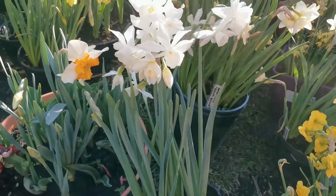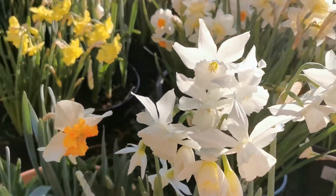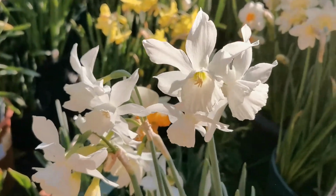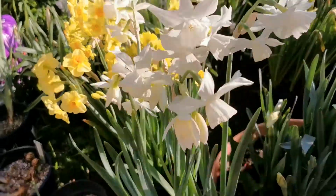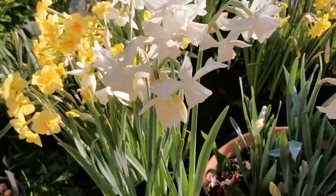The flowers are about 4-5 centimeters in diameter. They are born in spikes of about 3-4 on my plants, and again, it's a plant that is about 40 centimeters tall.